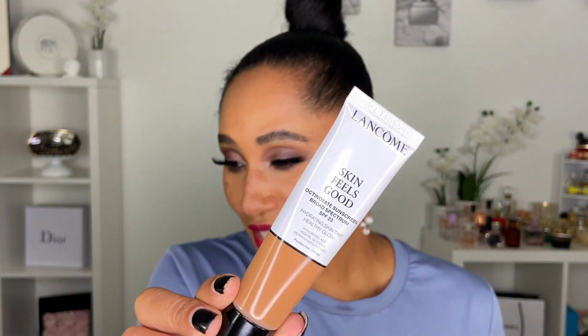So let's start with what you can skip. I actually love the Lancome Skin Feels So Good. This is like a tinted moisturizer. I wear the shade 08 in Honey. I actually think I have ranked this as like number 2 as my favorite tinted moisturizer. I think it's amazing. However, I'm gonna tell you to skip this one because I have found a tinted moisturizer that is so much better.